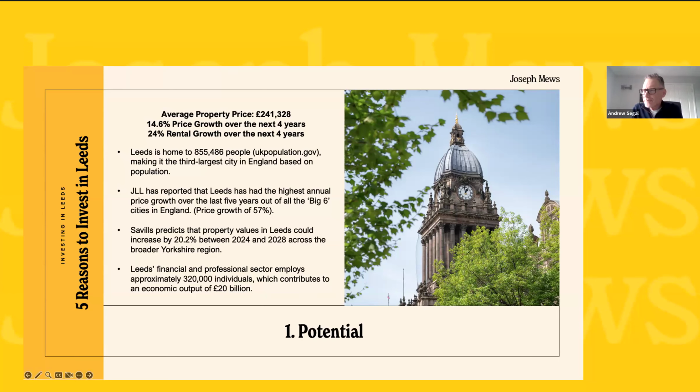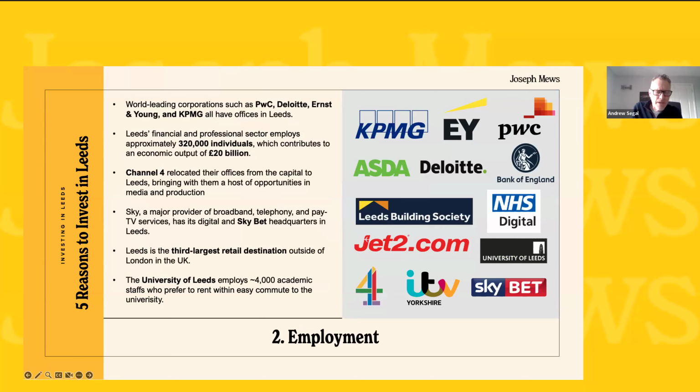It's all these elements that make a big difference. It's not one of these things, it's the whole puzzle. And in Leeds, you've got world-leading employment with your KPMGs, your Ernst & Youngs, your PwCs, Channel 4 are relocating there, Sky. You've even got the University of Leeds, which has 4,000 staff there alone. So it's a fantastic opportunity when there's already a massive shortage of property.